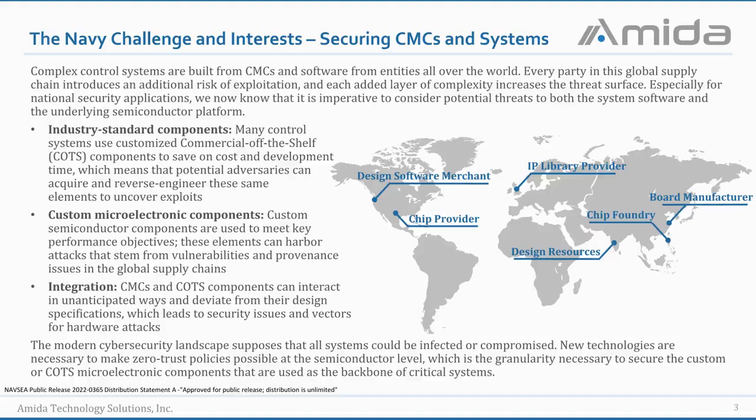The global supply chain for complex control systems presents an imminent threat to our nation's security, threats not just to software, but to the semiconductor components themselves. Our adversaries have the capabilities to reverse engineer and manipulate the commercially available CMC products ubiquitous throughout the technology ecosystem. In short, our nation's cybersecurity infrastructure can be manipulated, infected, and compromised.